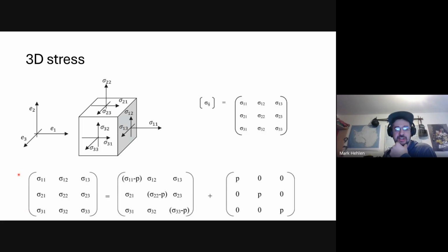This stress tensor, then you can subtract out the pressure along the center line, hence P. P is 1/3 of the sum of all of these, and then what you're left with is your deviatoric stress tensor. So that's the sort of thing we need to know: how ice is going to flow in multiple dimensions, and then apply that into Glen's flow law.